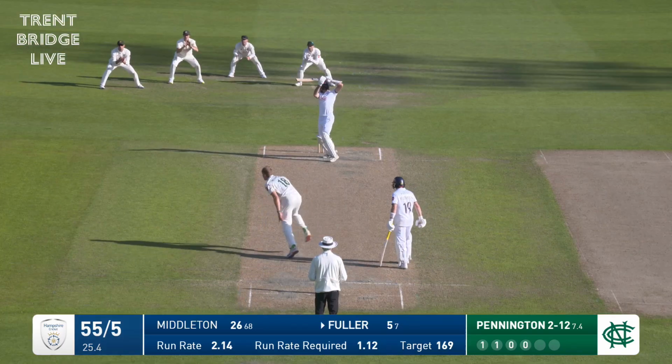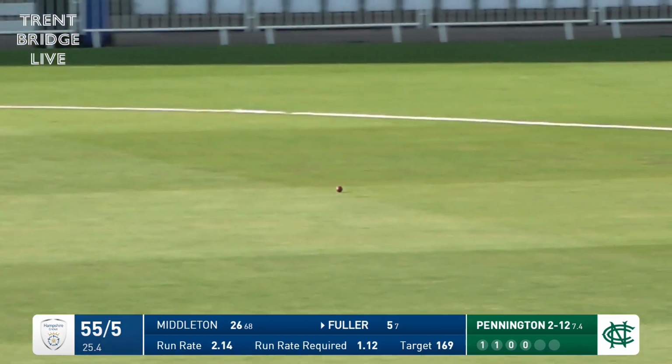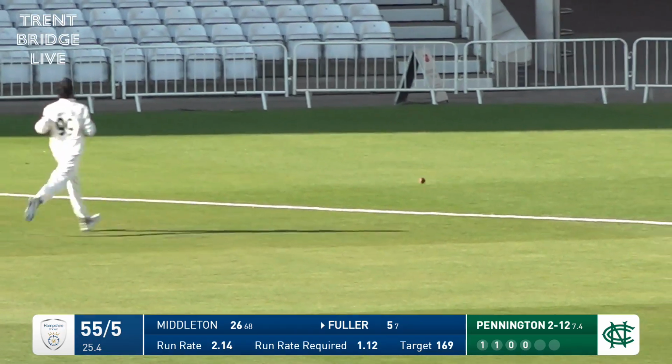Fuller on strike to Pennington bowls, and on the back foot, that's a lovely looking shot. Beautiful from James Fuller, just sat back on that, punched it through the covers. Haseeb Hameed.